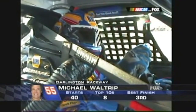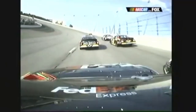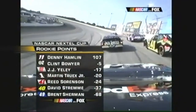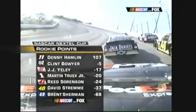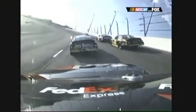What about having 3 rookies starting in the top 5? Clint Bowyer is 3rd. David Stremme qualified 4th. Denny Hamlin, 5th. Oh, they'll respect this place a whole lot more when the night's over with. They won't be so brave when they come back next time. And if you believe in numbers, 102 previous races here, only 13 races have been won from a starting position outside the top 10. We only have 1 previous winner in the top 10, the man that won here a year ago, Greg Biffle.